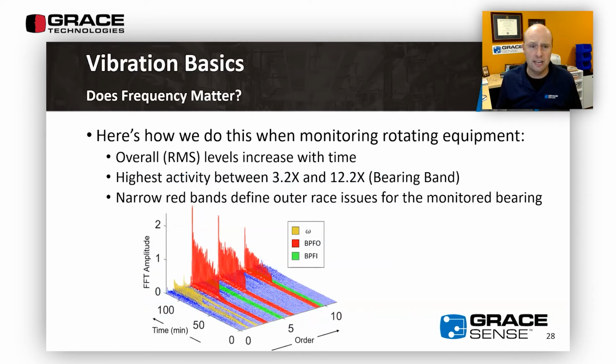So when we're looking at rotating equipment, the overall level of vibration, what we call RMS, root mean squared, is going to increase with time. In this case, I've got an example down here. We've got a bunch of activity occurring between 3.2 times and 12.2 times the run speed, and that is what we defined as our bearing band. If I look at this plot and see an increase in behavior between 3.2 and 12.2 times the run speed over time, a lot of times that's indicative of a bearing fault.